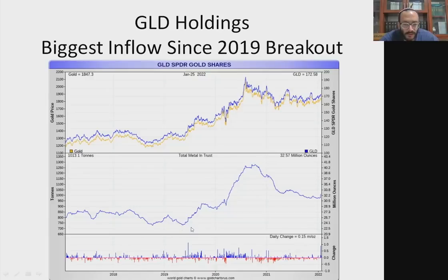This was the big breakout from the 6-year trading range that eventually brought gold up to its all-time highs, and silver followed to around 30. So these inflows are typically a signal of a major trend change.